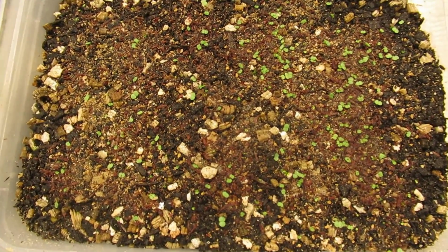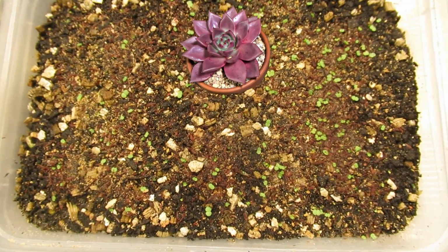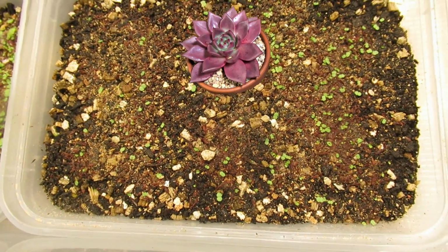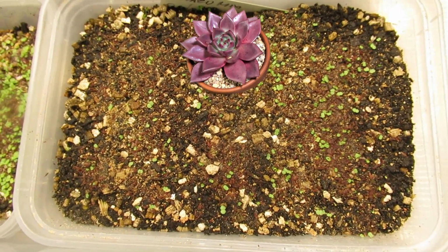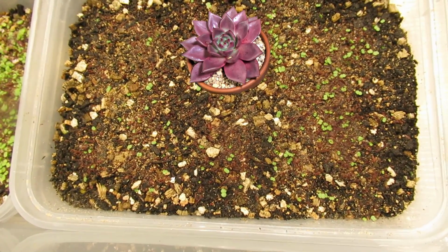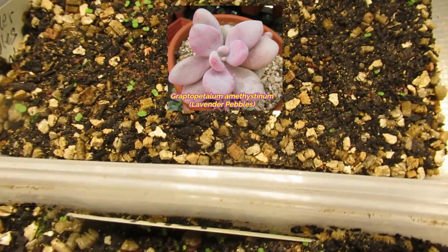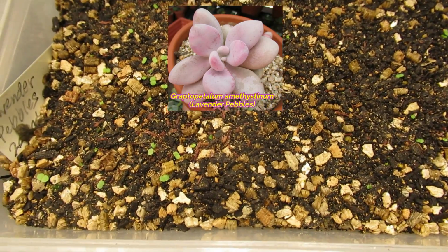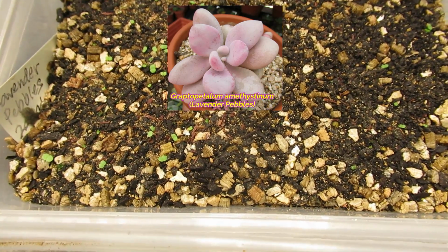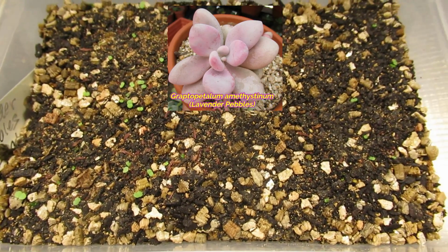Now this one is my Romeo tray. This Romeo tray would have at least 100 Romeos in there now. Before it was only, I don't know, 20, 30, but now it's gone to 100. So that's, how much is that? 100 is $30. I don't even know how to count. But anyway, the lavender pebbles, which I started with 14, and then on day 7, I think, the 7th of October. See, I'm losing track, but it doesn't matter. So you know what I mean anyway.